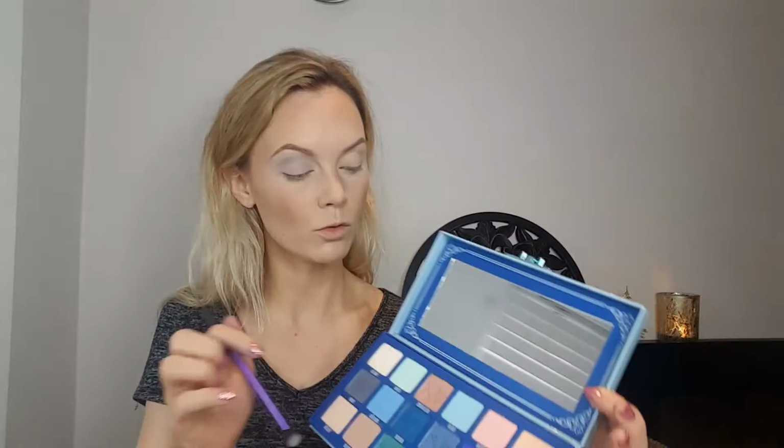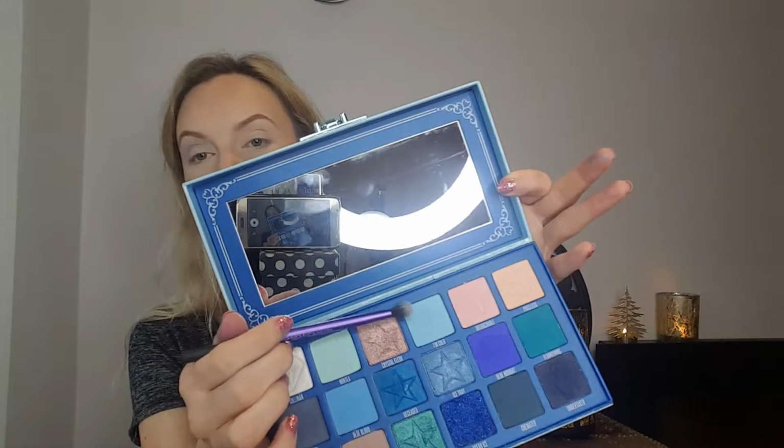Okay, so that's the transition shade on. I mean, you can see it. It is quite nice. It's a little bit grey. It went on really nicely. I like the formula so far. Right, so let's clean my brush and use the same brush. And then from the Jeffreestar Blueblood, I'm going to use I Am Cold, which is this one up here. Obviously, it's a little bit more blue, but it's the closest one.